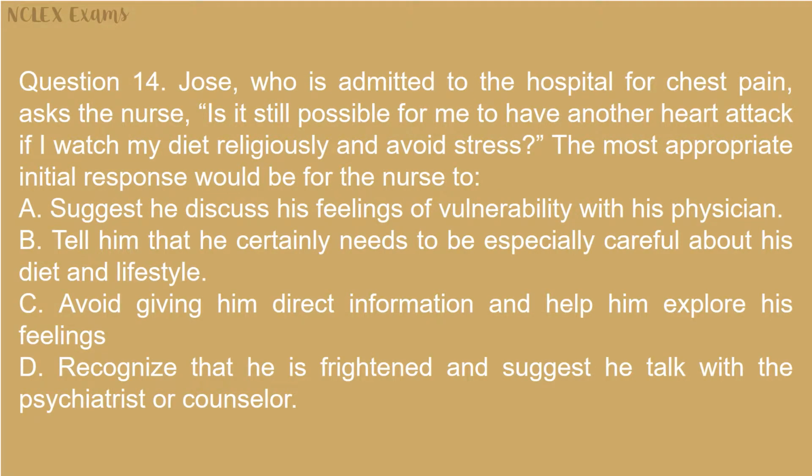Question 14. Jose, who is admitted to the hospital for chest pain, asks the nurse, "Is it still possible for me to have another heart attack if I watch my diet religiously and avoid stress?" The most appropriate initial response would be for the nurse to: A. Suggest he discuss his feelings of vulnerability with his physician. B. Tell him that he certainly needs to be especially careful about his diet and lifestyle. C. Avoid giving him direct information and help him explore his feelings. D. Recognize that he is frightened and suggest he talk with a psychiatrist or counselor.